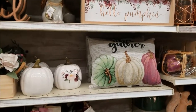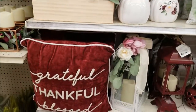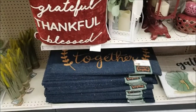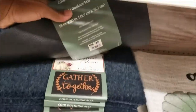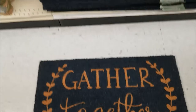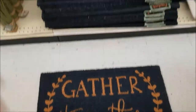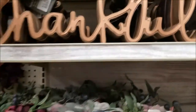Big Lots has really stepped up their game this year. They had a lot of really cute affordable pieces and I like that their pieces were not the traditional orange, brown, tan colors. They had flowers and burgundy, emerald green and deep navy blues, very, very pretty items.